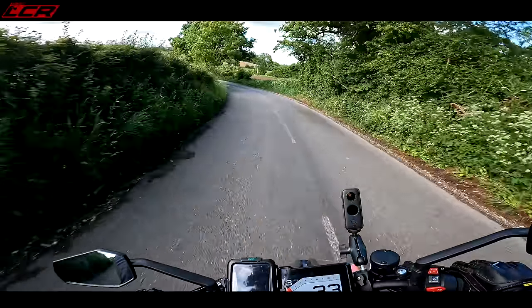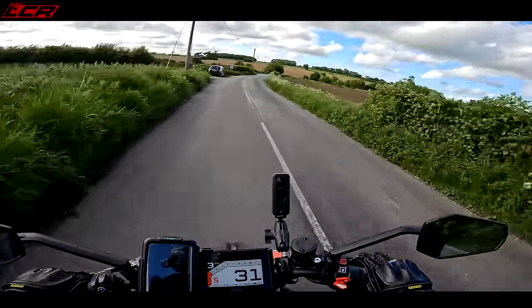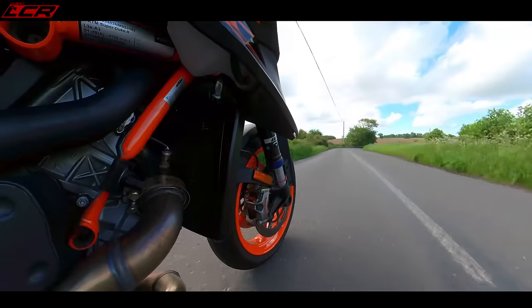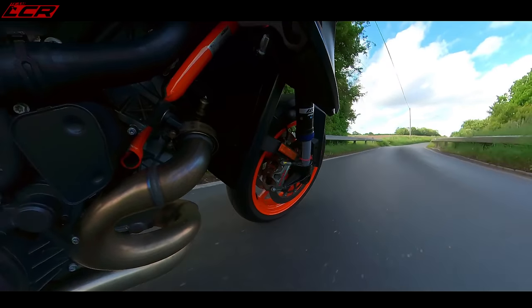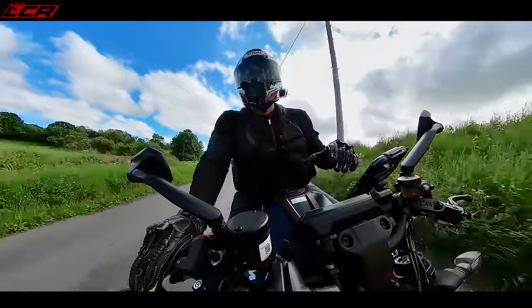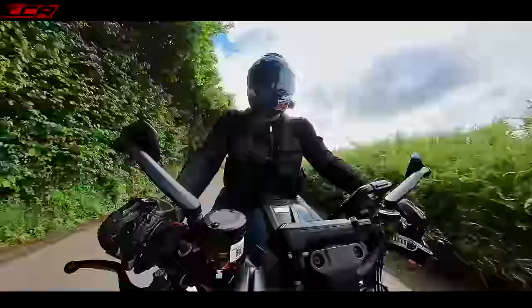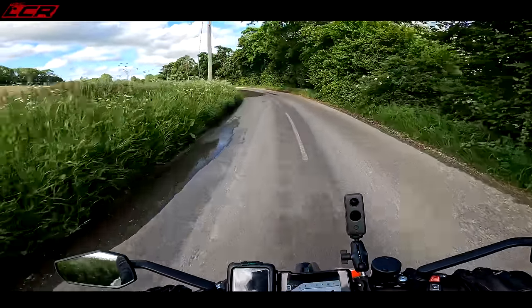And as I mentioned at the beginning of the video, I've had this bike on track. I've been lucky enough, and KTM let me take this bike on track at Cadwell Park. Obviously, when I was on track, I tried all sorts of settings. You've got a track mode on the suspension. You've got a custom mode, an advanced mode, where you can set things manually, like how hard and the damping on the front and rear and all that sort of thing.